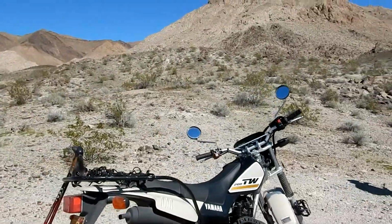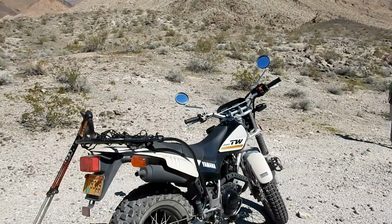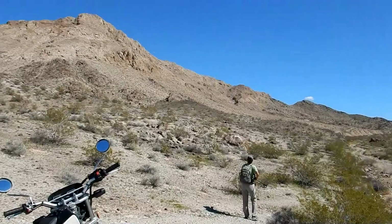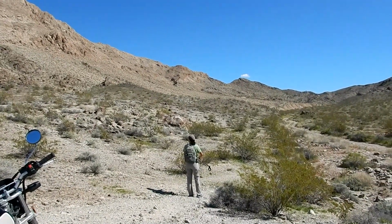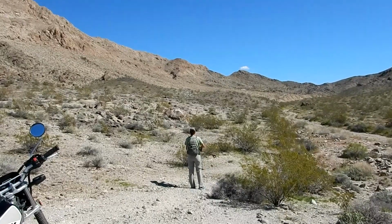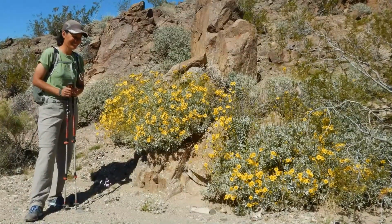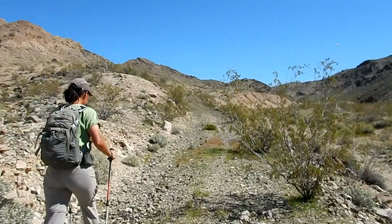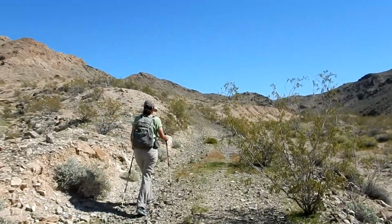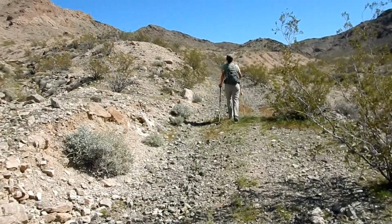Well, the little thumper reached the end of the road for now. We got to go up a sandy wash, so we're going to walk it from here. We've got about a half mile to our potential destination, if we're understanding our map correctly. So let's go on foot and see what we find. Here's the start of the road when it comes out of the wash. Hopefully this leads us to the area that we're interested in.